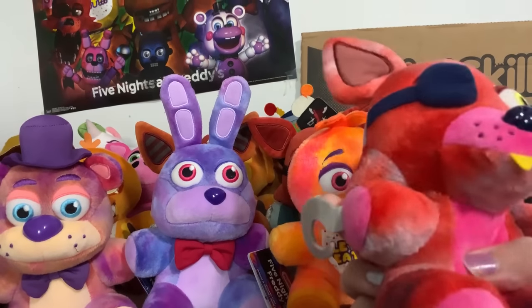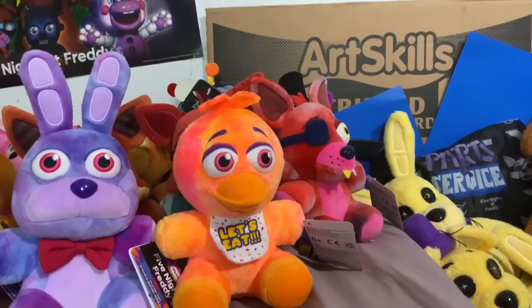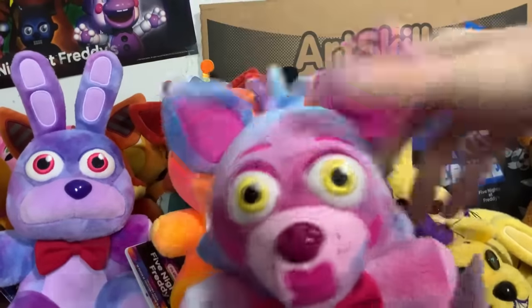He's got a hook too. Pretty nice with the hook. I like him. And we have Tie-Dye Funtime Foxy. This is my favorite one in the wave.